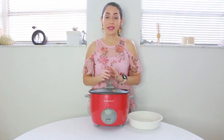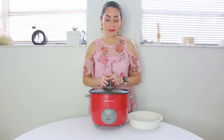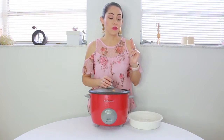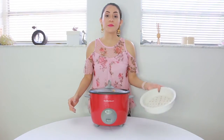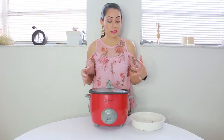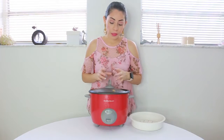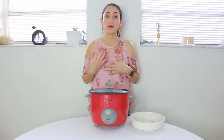The next kitchen tool that I want to share about is this rice cooker. I like this one specifically for two reasons. One, because of the size, and two, because it's multi-use. As I'm making my rice, I can also cook my veggies. A lot of the rice cookers that I've seen that are smaller, you can only cook rice, but with this one, you can create a whole meal all at once. Basically the way I cook my rice, I rinse the rice with water until I see that the water comes out clear.